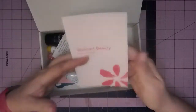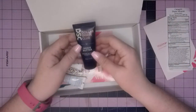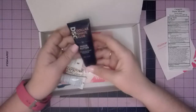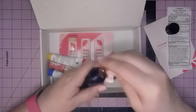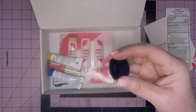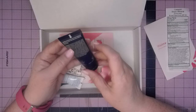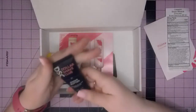Sometimes I get some interesting things. So this is just telling me what's inside. This is the Cetaphil Minerals. Okay, so DSC Dollar Shave Club Shave Butter, translucent for precision, and it's for sensitive skin. Okay, well that can be used. Let's smell it. It's got foil on it. See, these are the kinds of things, because you can't take more than 3 ounces. That smells kind of like mentholatum. I don't see anything that would smell like that, but willow bark extract. Yeah, it kind of smells medicinal, but you know, hey.